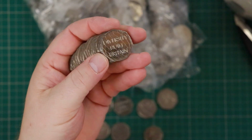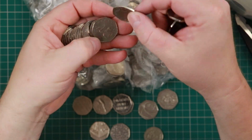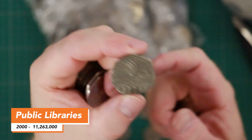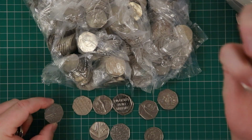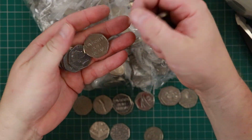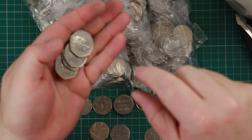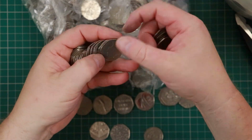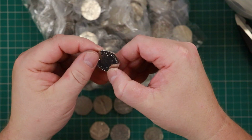And right on top there we have another Diversity. It's a bit cleaner, that one. And we got a Libraries. When you find a really nice one, a really clean one of these, this looks amazing. It really does look cool. It's a pretty good design. Wouldn't mind seeing a silver proof or some sort of base metal proof or whatever exists for them. And we finished that bag with a 2022.